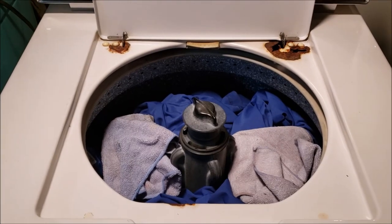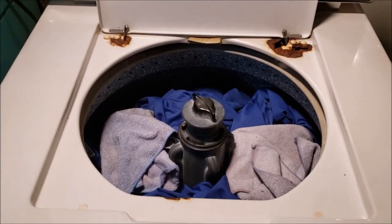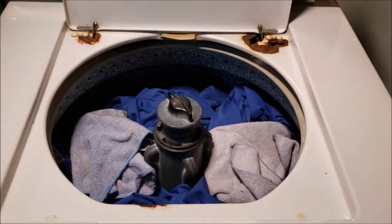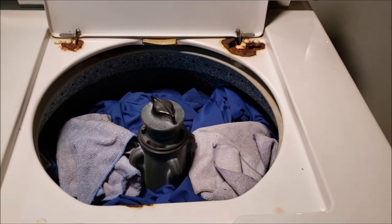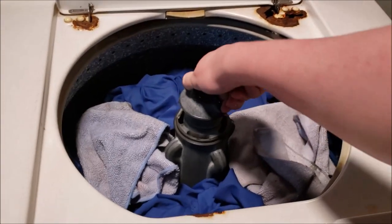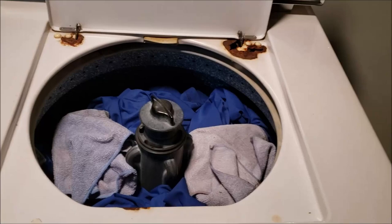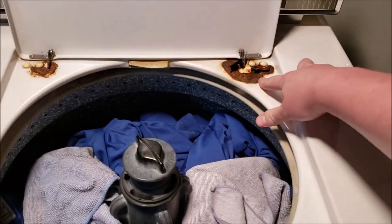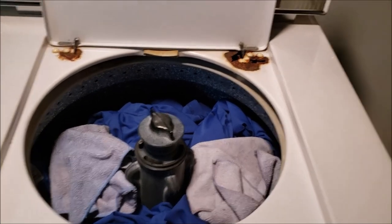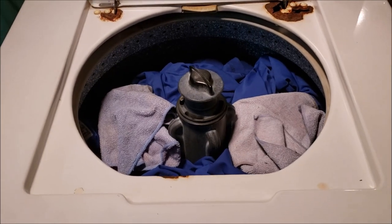Like all Norge machines of this vintage with a solid tub, they had horrible pumps. I rebuilt the pump on this one and rebuilt the water valve, and somehow it runs. Another thing this machine's going to need before long is I'm going to have to go through the transmission eventually. I'm going to have to address this rust. And it also needs a drive belt. The drive belt is the worst part of this machine right now.